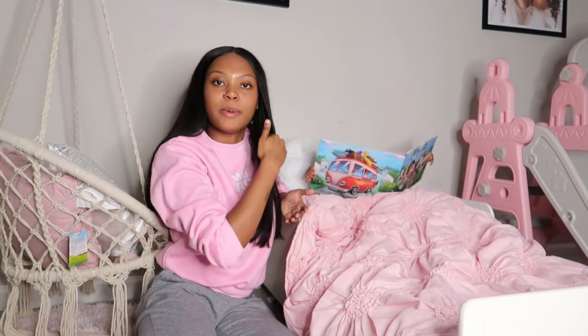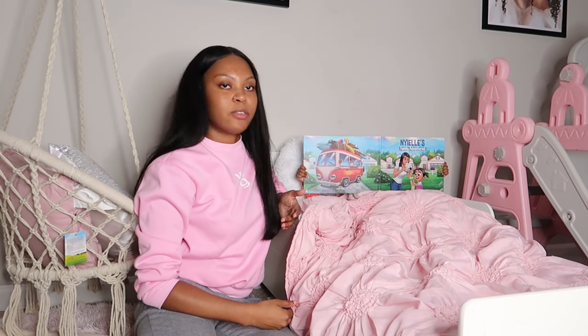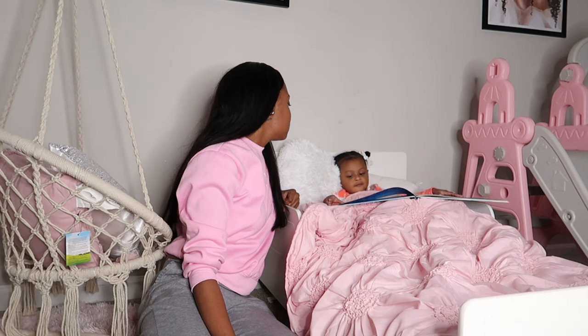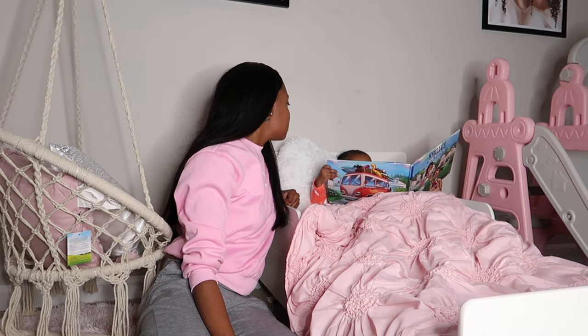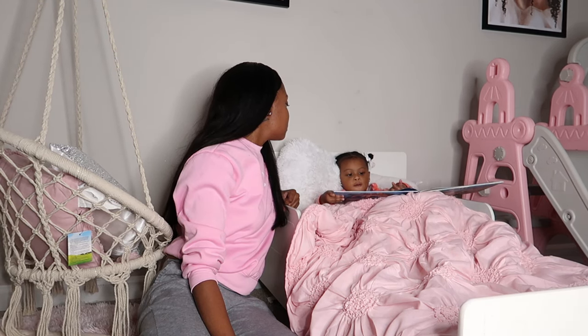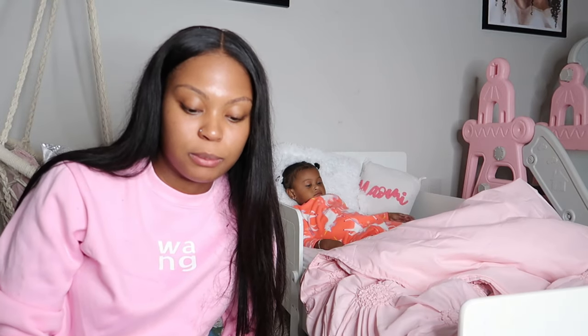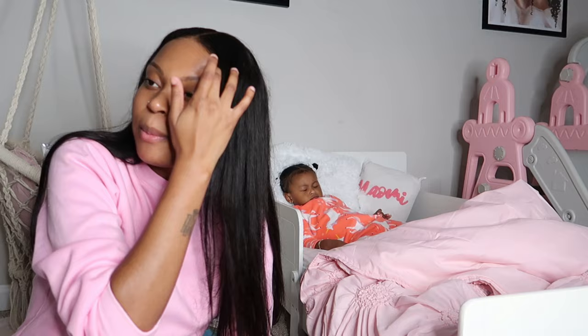Clearly she know how to read, y'all. So we gonna let Miss Girl be the reader tonight, cause clearly she know how to read. Can mommy see it? Yeah. She wants to read by herself, and I'm not even mad. It's cool. She is done with learning. She gets to watch TV now, so that's what I'm about to do.